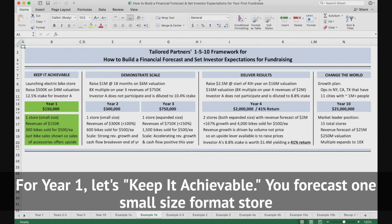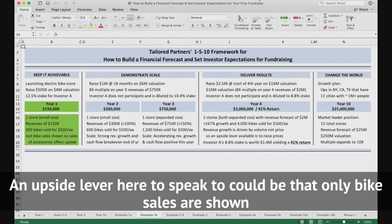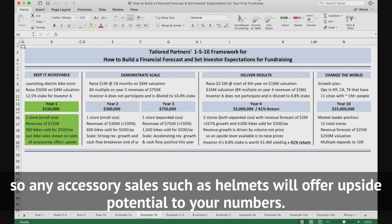For year 1, let's keep it achievable. You forecast one small size format store with revenues of $150,000. That's 300 bikes sold for $500 each, less than a bike a day. An upside lever here to speak to could be that only bike sales are shown, so any accessory sales, such as helmets, will offer upside potential to your numbers.